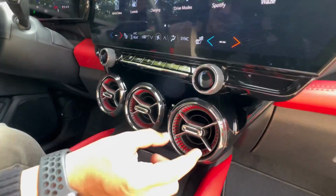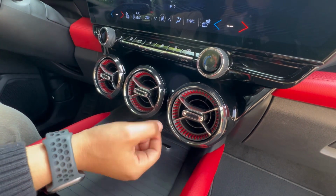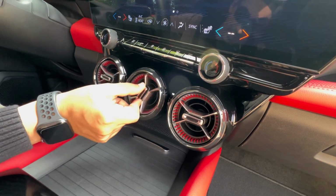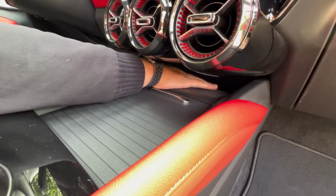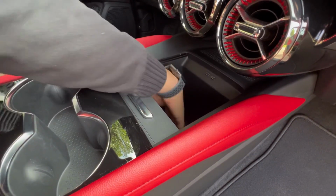Right below that, you get these really cool circular AC vents. Kind of remind me of what was on a Camaro, but obviously updated and modified. It's a quarter turn to turn it off and on, which is cool, and they feel very nice. Down here, you get very deep space if you want to slide stuff in there. And then you get this cubby here, which has two USB-C ports and is very deep.